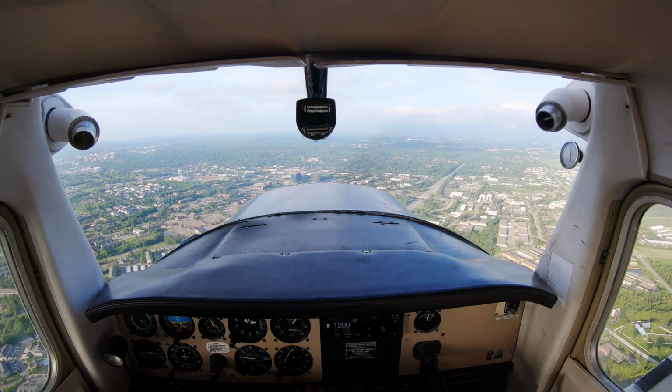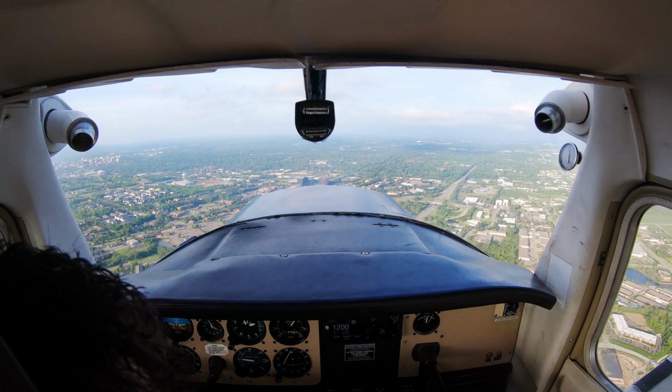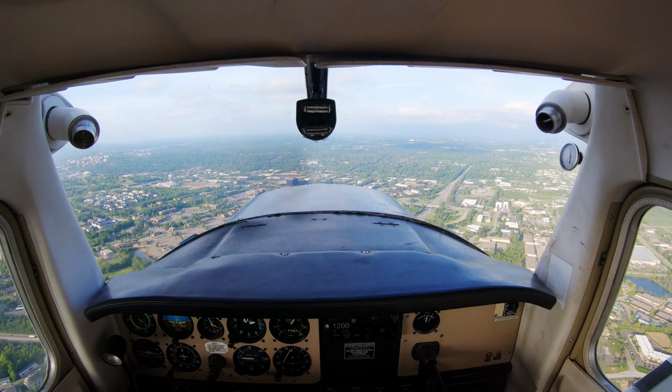Slow down. So go carb heat, gas, undercarriage, mixture, prop.